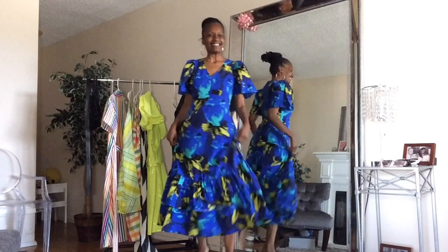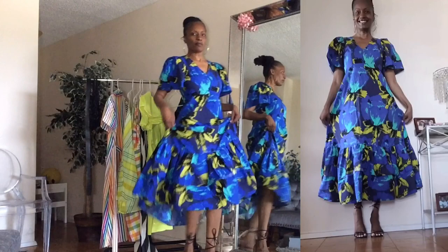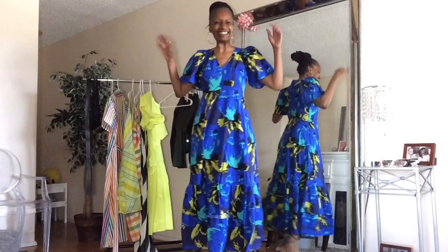Let's do a strappy shoe, give it some height. Can you see the shoe? What is this? Am I like a Rockette? Are the hills alive with the sound of music? I feel like I should be yodeling or something. I get it. It's not me. It just isn't me.